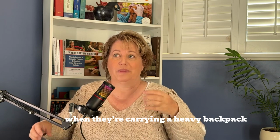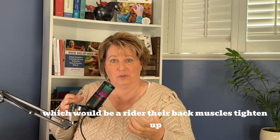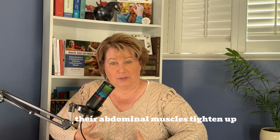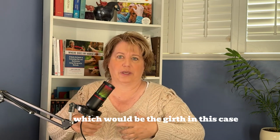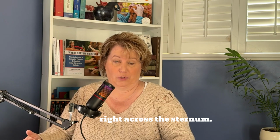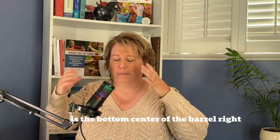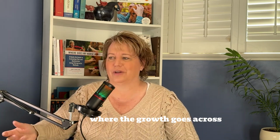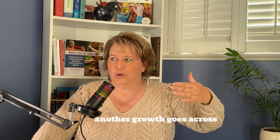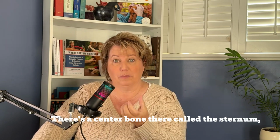So for the horse, when they're carrying a heavy backpack, which would be a rider, their back muscles tighten up, their abdominal muscles tighten up, and there's the strap, which would be the girth in this case, right across the sternum. So the sternum is that breastbone of the horse. It's the bottom center of the barrel, right where the girth goes across. I know the girth goes across the whole middle of the barrel, but I'm talking about the center. There's a center bone there called the sternum.